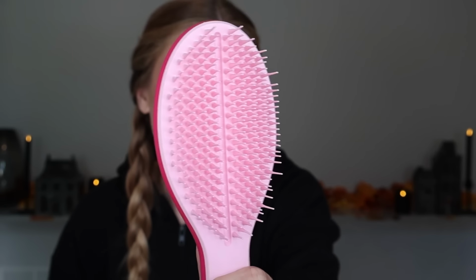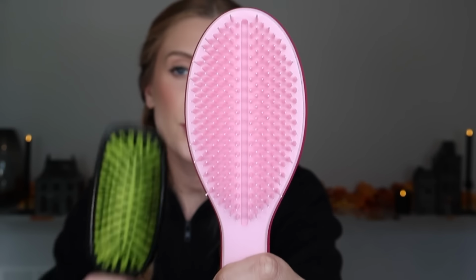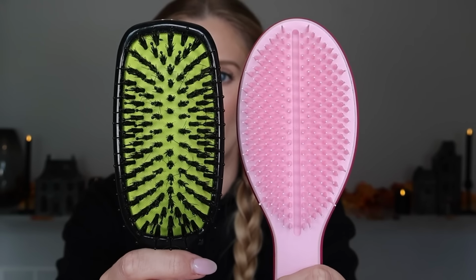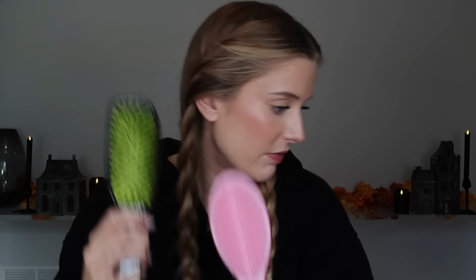So these brush bristles are actually pretty tightly packed. I'll show you next to the Wet Brush Pro so you can see the difference. This one is significantly more spaced out than this right here. In defense of the Tangle Teezer, the Wet Brush Pro is one of the more spaced out options, so I'll show you one that's kind of like middle ground.